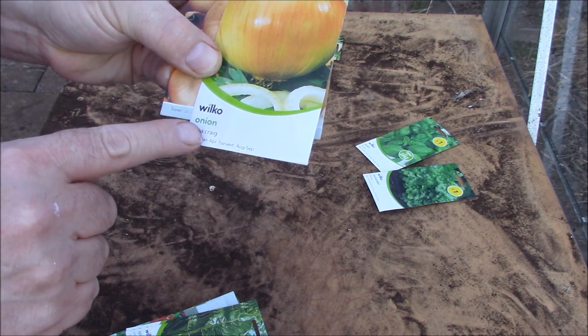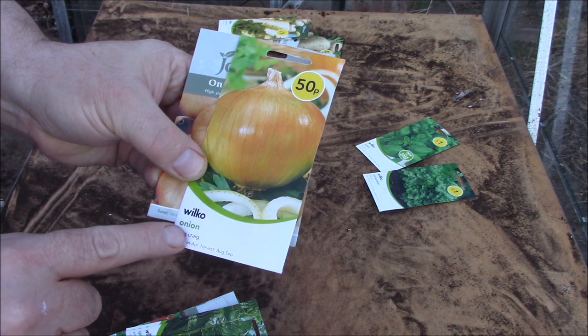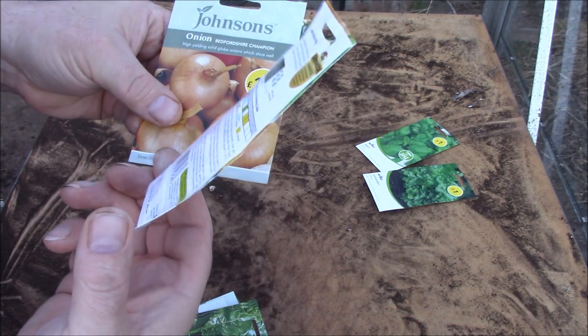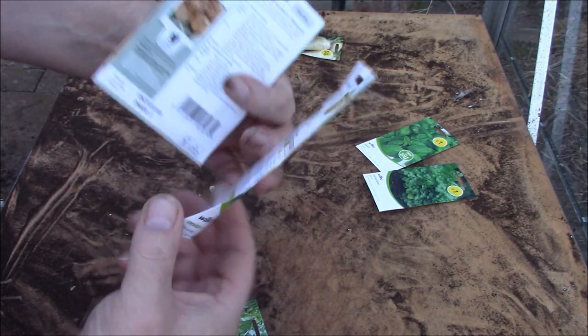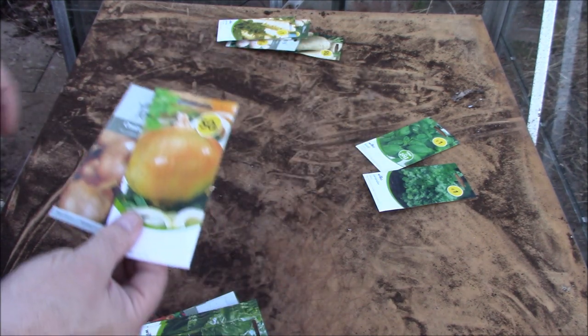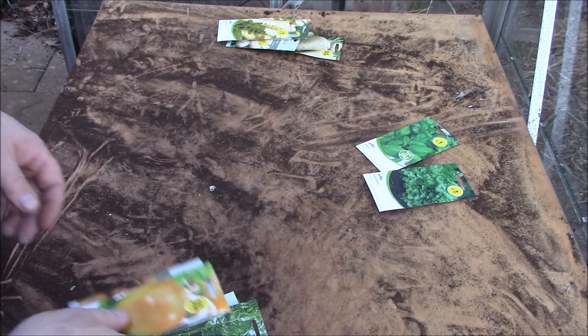Now, Alistair Craig, I've grown these as sets before, but I've not grown them as seed. So I thought I'd give those a go as well. Again, these are good till 2022, so these will do me for at least 2 or 3 years. So, it's a good investment that way.